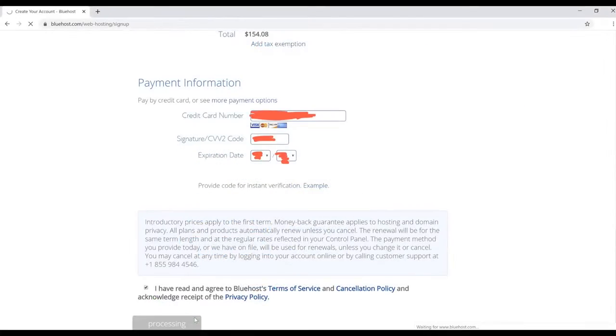Okay, and then after that, I'm just going to scroll down here to the payment information and put that in. And like I'd mentioned before, this stuff is just going to be blurred out for privacy reasons, obviously. And then the last thing you got to do is just check the terms of service box, and then after that just click on the green submit button.